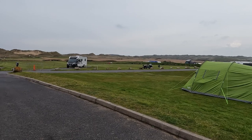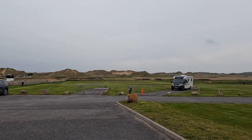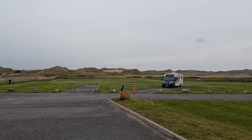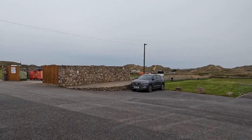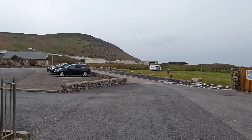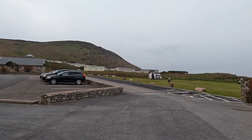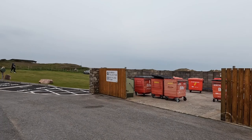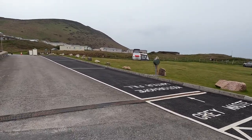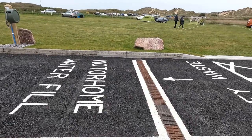Coming down, you can see there are different places they've tried to put pitches out, given the conditions. This field here looks like it can't be used at the moment. They have put a motorhome on that. Bit of tarmac there, but nothing else is being used. I'll come back round the front of this building, looking back up towards reception. You'll also see all the static caravans on the other side of that road that people are walking down. Then we have here rubbish, waste and recycling, and here the motorhome service points. So you've got water and grey waste disposal there.